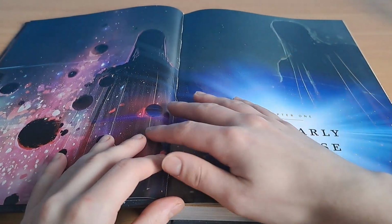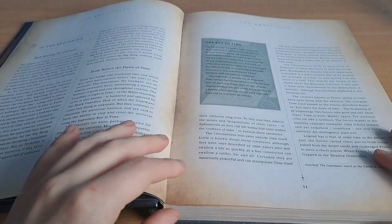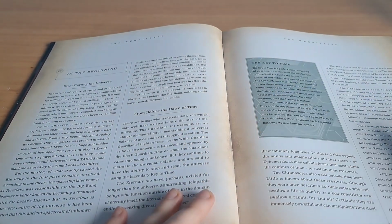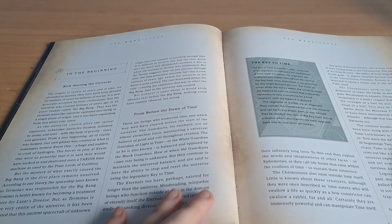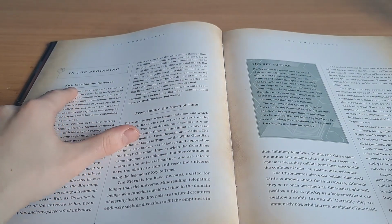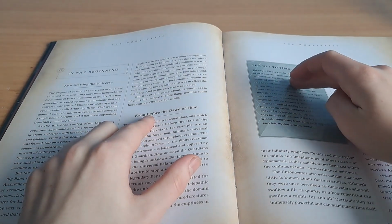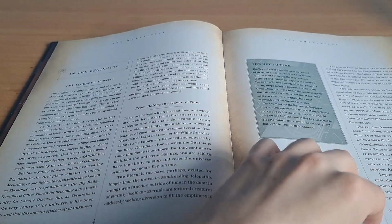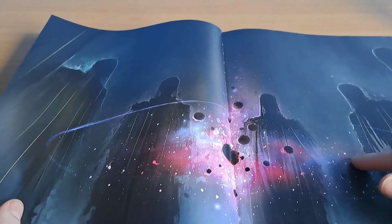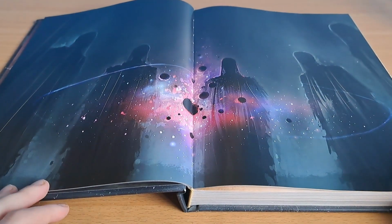Chapter 1, the early universe, and these are sort of Eternals and such, aren't they? So, in the beginning, I'm not going to, of course, read the whole thing, but I'll point out the little titles and stuff, so kickstarting the universe. From before the dawn of time here, this is a little section on the key to time. And then here, the Guardians watch as the universe is created. Yes, they're not Eternals, Guardians. That's the whole image there.